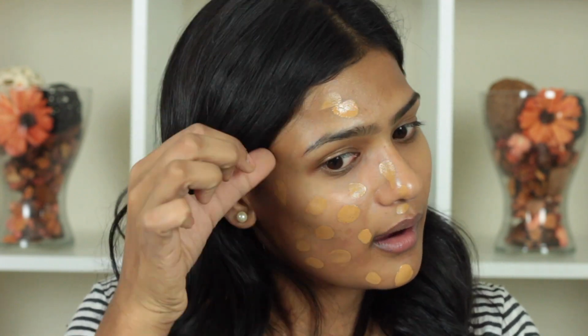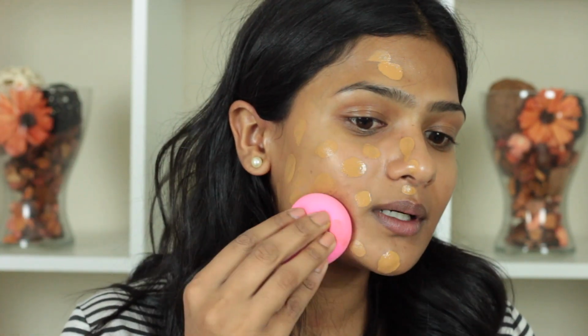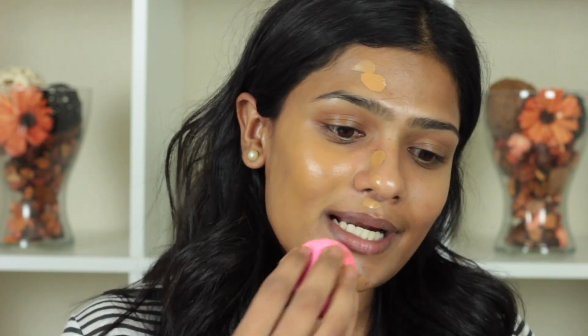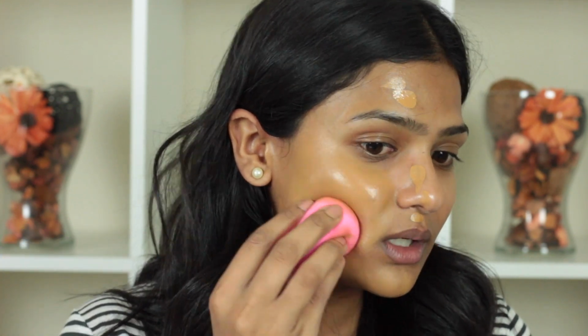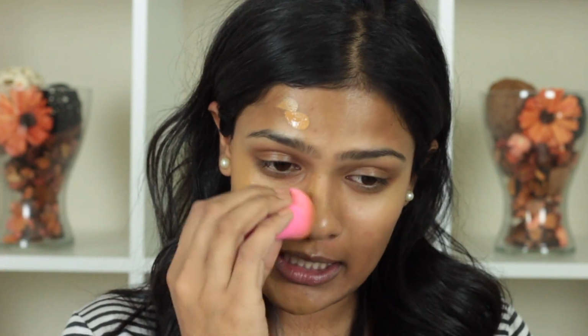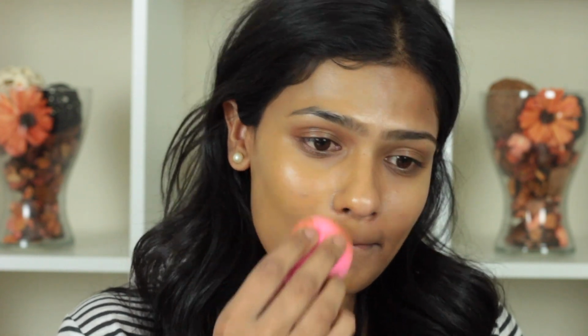Okay, I think that's enough. So I'm just taking my damp sponge and blending everything out. Okay, it's blending beautifully and it definitely has a nice dewy finish. It's not satin though, it feels a little bit glowy. Maybe it will dry down, who knows. Do you guys see the glow? It looks really good. So on this side I want to apply some primer.